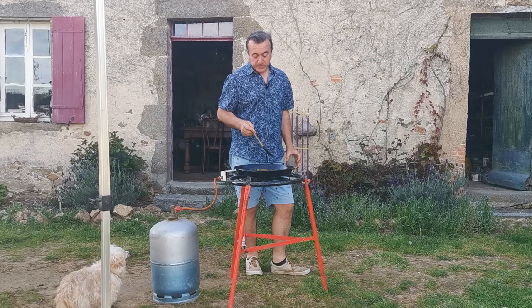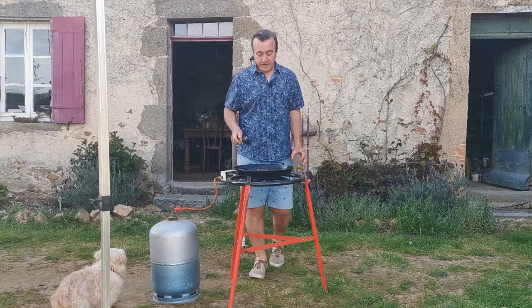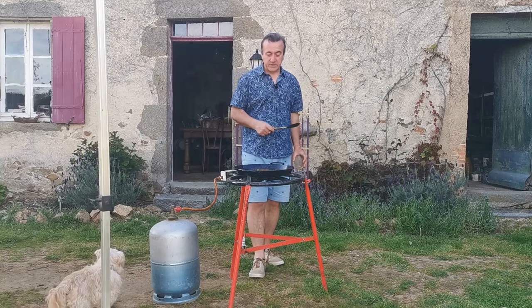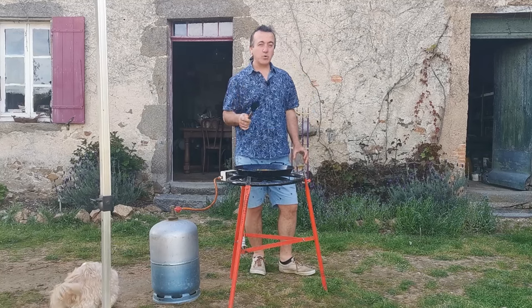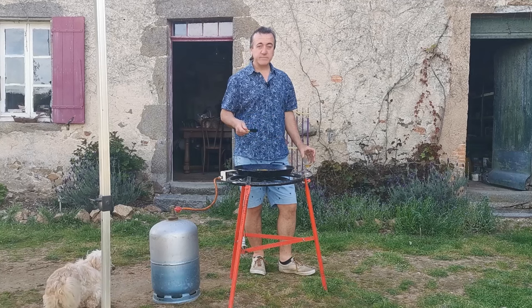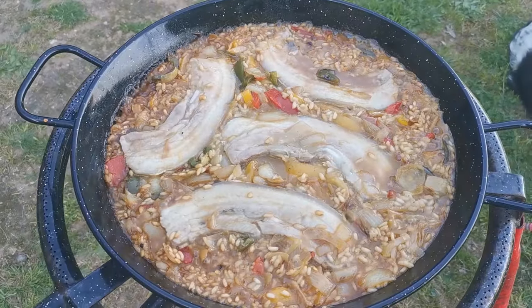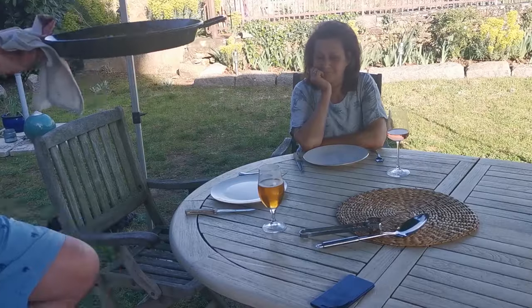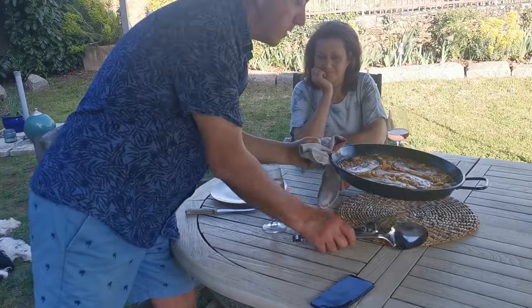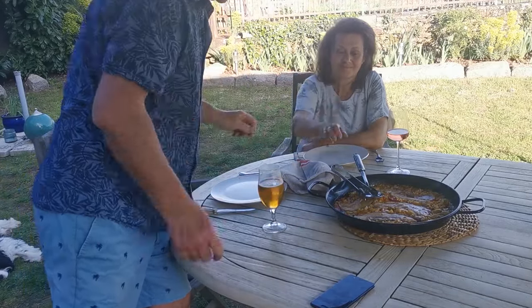So, not bad at all. Just knocking up a quick bit of dinner with a bit of rice, onions, peppers, and stock, and all that sort of stuff. And we've got some pork strips, which I've browned off, so they'll go in a minute. And then, dinner. There you go, honey. Help yourself.